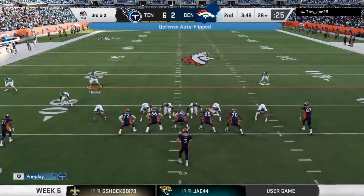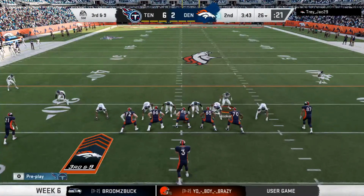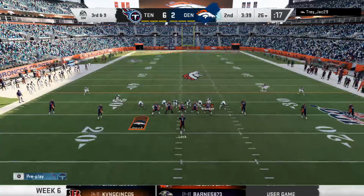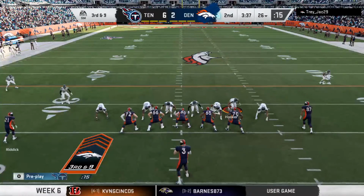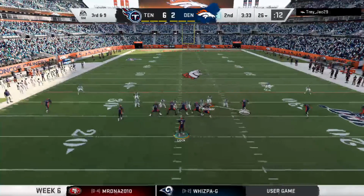This defense tightening up a bit. That last catch just 1 yard, making it 3rd and 9.